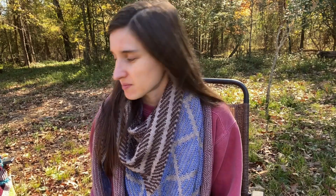But I did enjoy the knit. The I-cord bind off was a lot, but it was worth it. I love it. It's one of my most worn shawls, I think.